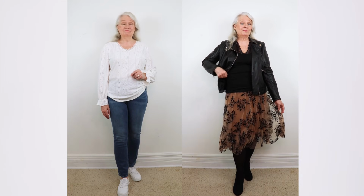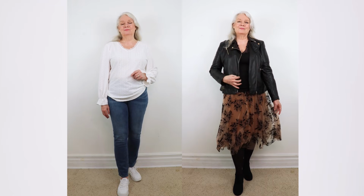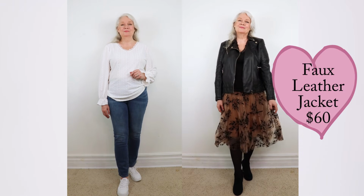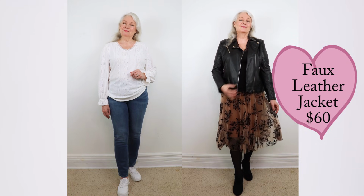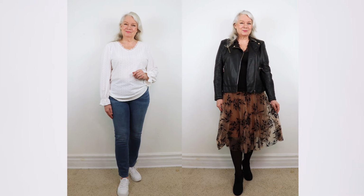I love wearing a leather and lace kind of look with this, and this faux leather jacket and this skirt is one of my go-to looks. And this jacket is around $60, and it also looks fabulous with a pair of jeans.